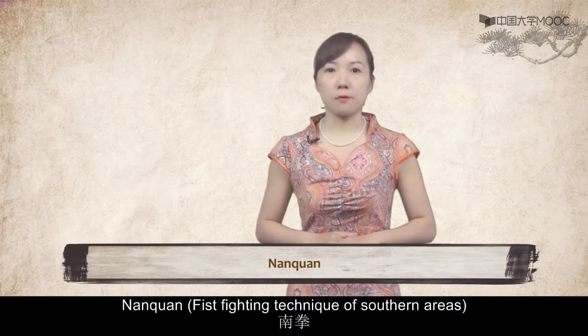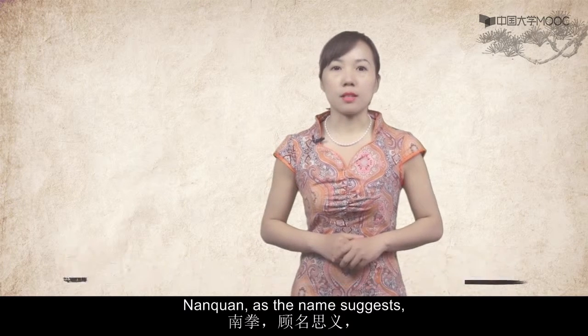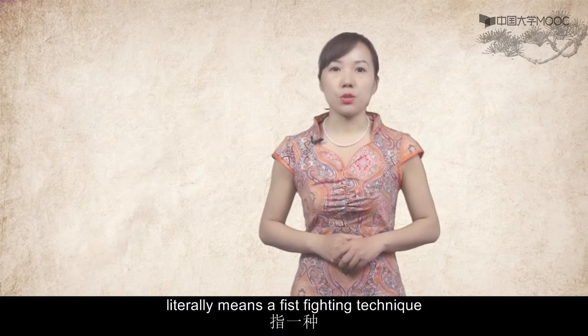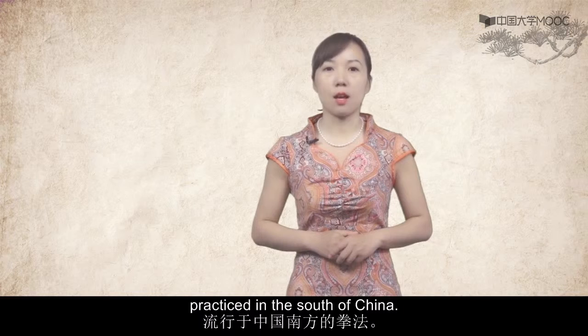Nanquan, fist fighting technique of southern areas. Nanquan, as the name suggests, literally names a fist fighting technique practiced in the south of China.